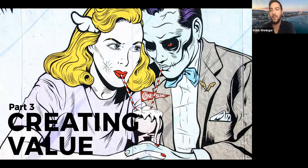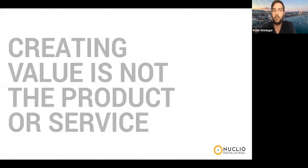So we're coming back to where we started. I have no idea why I've chosen this picture for the background, but I just liked it. And I don't know why, but I see value in that. And this is the thing that I want to talk about now: the perceived value, the perception of value from an individual. And just again, creating value is not the product or service.